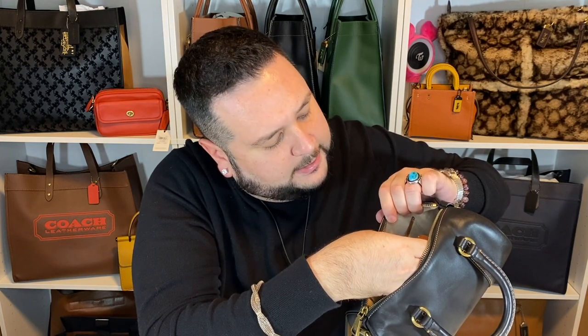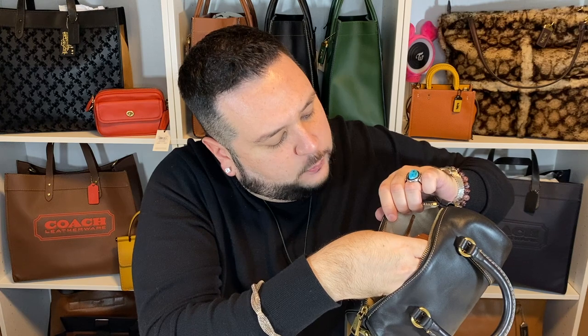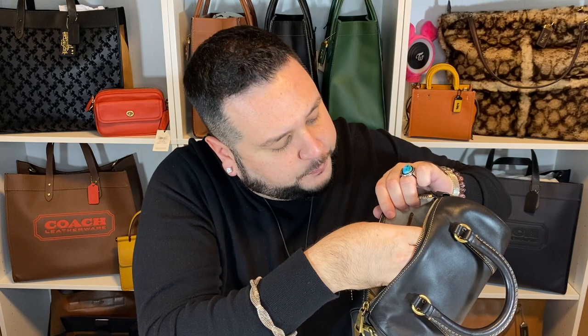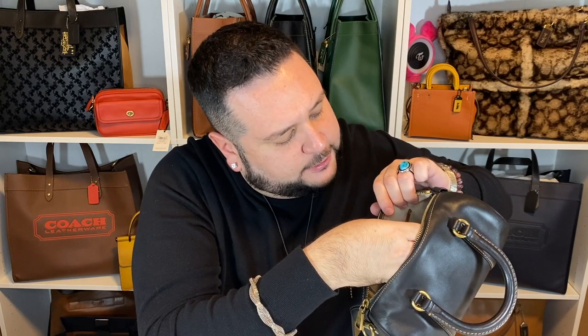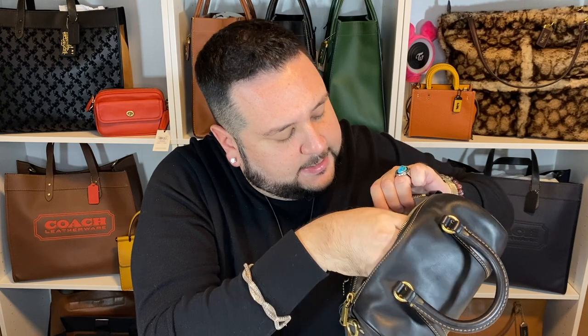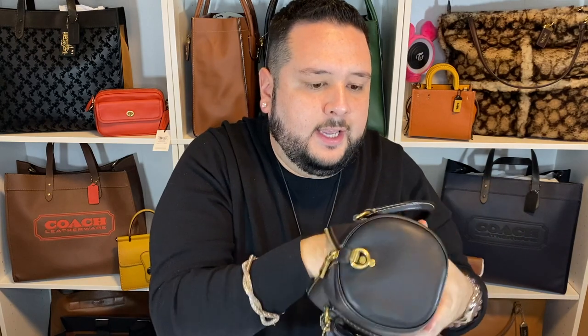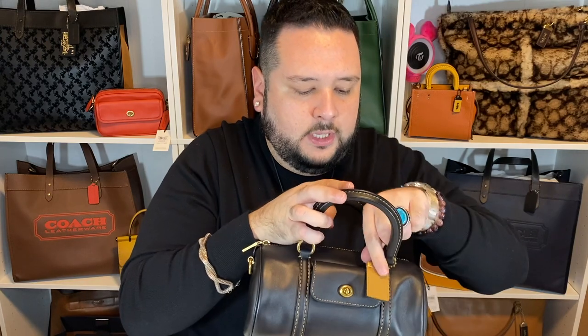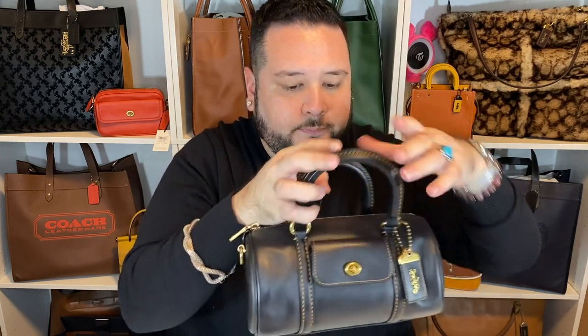Its novel shape made it an instant icon when it was introduced in 1965. This modern version brings fresh attitude to the original's much-loved shape. And style number 78809. So you guys, like I said, you can find these on the resale sites, and there's so many different colorways to choose from. This is a hard color to come by, so if you want the black, I wish you the most luck in purchasing and finding one.